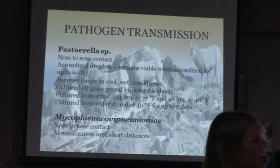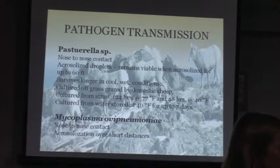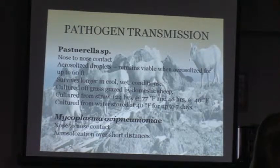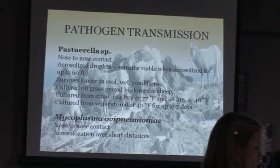Mycoplasma ovipneumoniae is not nearly as tough. That definitely could probably survive being sneezed or coughed into somebody else's face, or if you were all grazing around the same area and nibbling on something tender, but it's much more fastidious and it's not going to hang around in the environment. It really needs to be in the host.